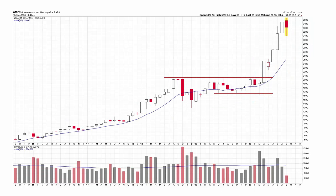Amazon, nice support from the 10 here, 10 here, 10 here, runs away a little bit, consolidates for almost 2 years, breaks out and runs. Now it's a huge distance from its 10. Like the others, it's doing great. It's going to join Apple. It's going to be a $2 trillion company. It's probably going to be bigger than Apple at some point.